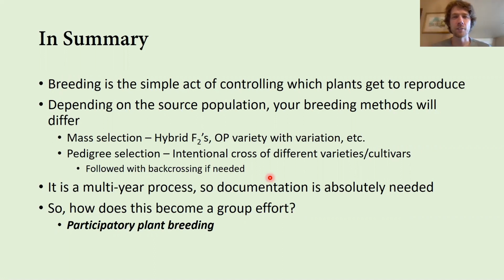So I guess, but it would be like self-pollinating two parents and then next season mix them.